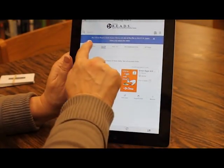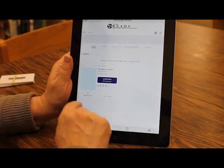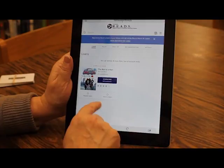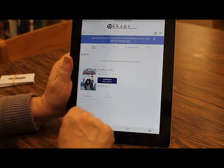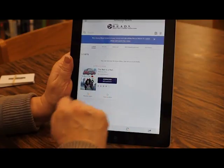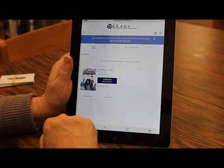So let's go back to our loans. I do have an audiobook checked out already, and it expires in 23 hours. So I'm going to say download an MP3 audiobook. Audiobooks are great. If you're busy around the house, you can add that to your device, turn it on, and have somebody read to you.